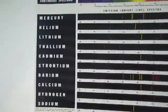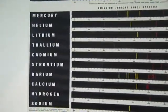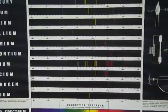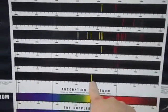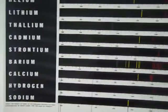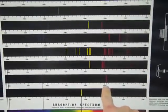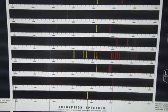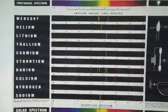And here I have a table which shows the line spectrum of several different elements. So you can see mercury on the top and sodium on the bottom. Of course, as we see with sodium vapor light bulbs, they're kind of yellow, so you can see the strong yellow line for sodium. And hydrogen, the one right above the sodium, you can see the strong red one right there, and then the blue one. You can find these, of course, on the internet. Just Google line spectrum of hydrogen and you can find those pictures there.